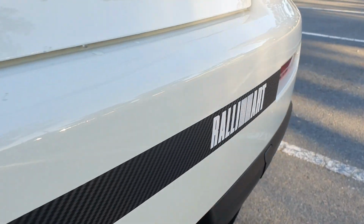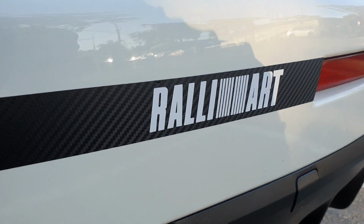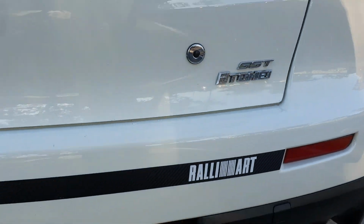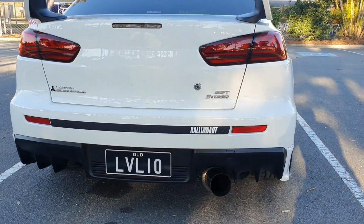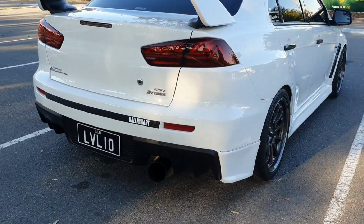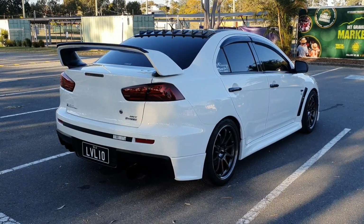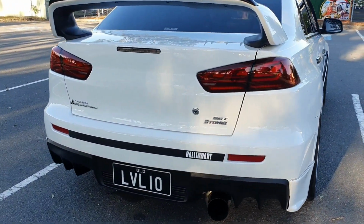And so as you can see, we've got the Ralliart logo here in white as per the genuine item. I guess that could be customized if you want that to be the color of your car, but if you're wanting that OEM look, then white is the only color that it came in.